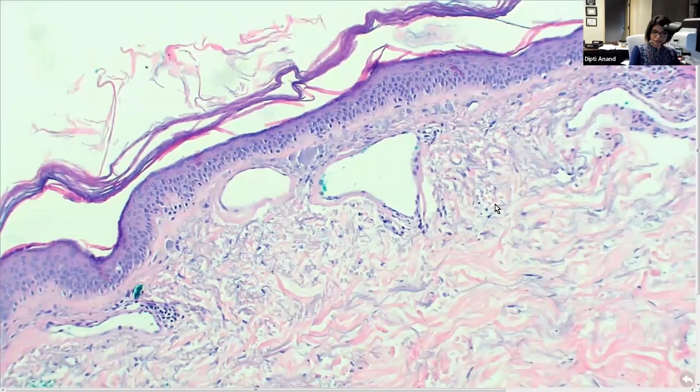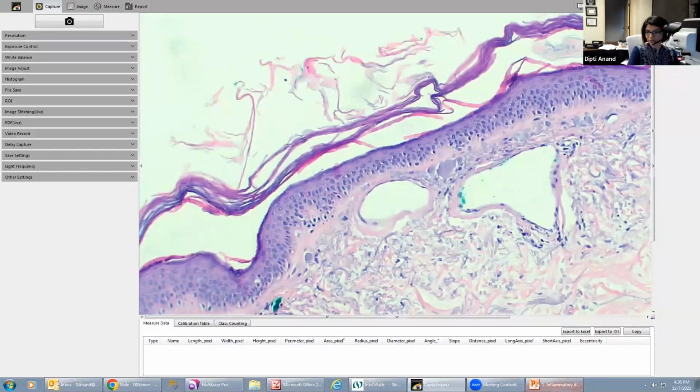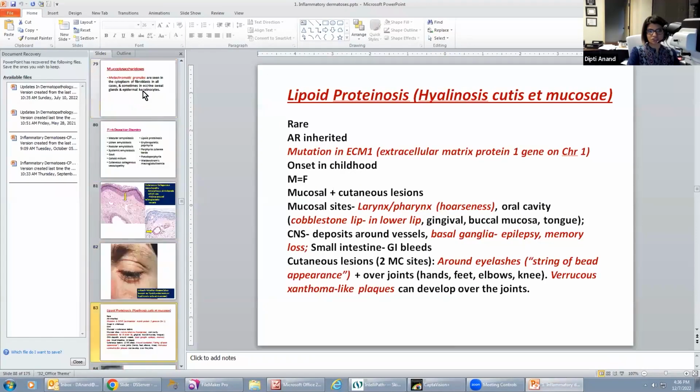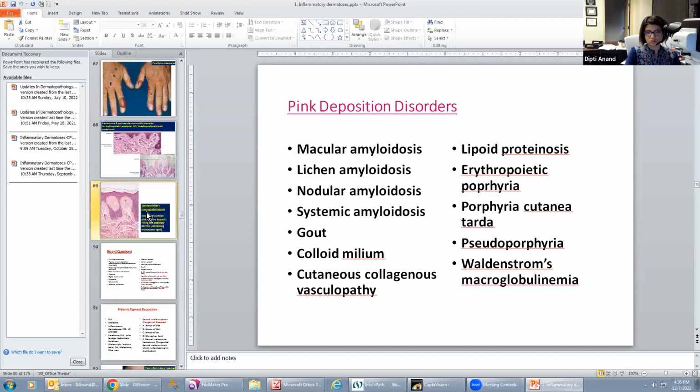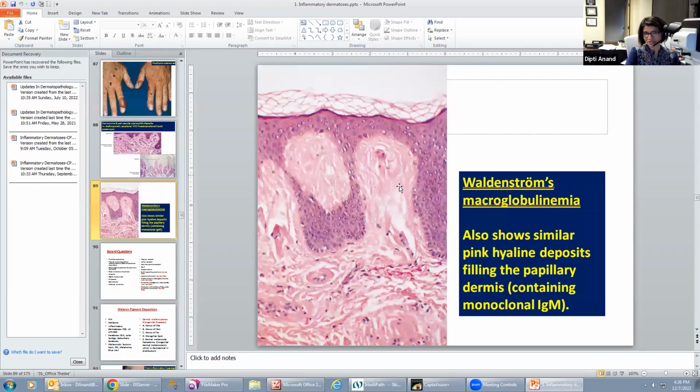Okay, so in summary, those are the conditions which will show you your pink deposition diseases, the list of diseases we have gone through. Waldenstrom's macroglobulinemia can have varying presentations in the skin, right? In Waldenstrom's disease, you may get amyloid deposition, but this is a very rare presentation where you again see these pink hyalinized deposits which contain IgM, occurring only in the superficial dermis. It would be a very, very rare diagnosis to make, but I added that for completion's sake. So those are your pink deposition diseases.